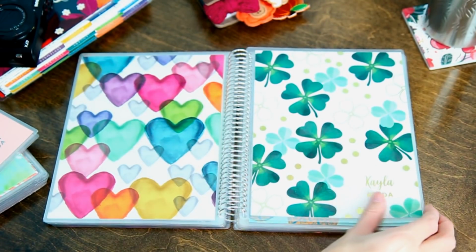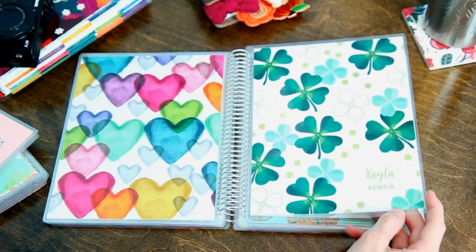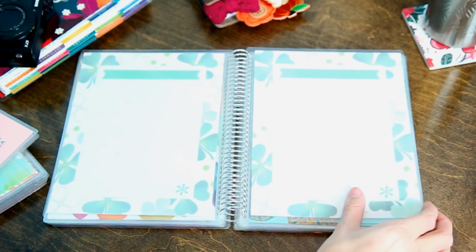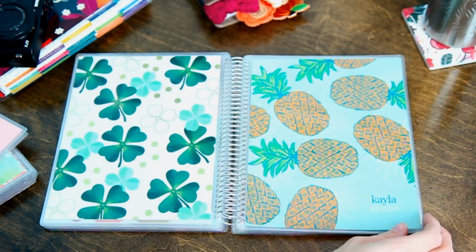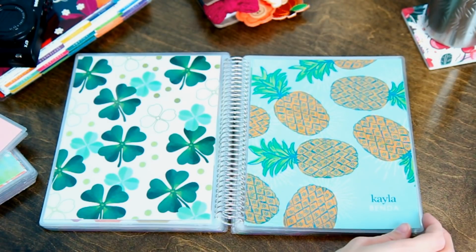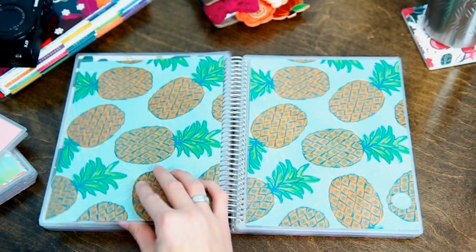Then we move into my March cover. This St. Patrick's Day one is perfect. I really can't wait to see what they come out with for St. Patrick's Day covers. This is where things get a little odd in this coil because there aren't any holidays. I just have a bunch of spring and summer covers.